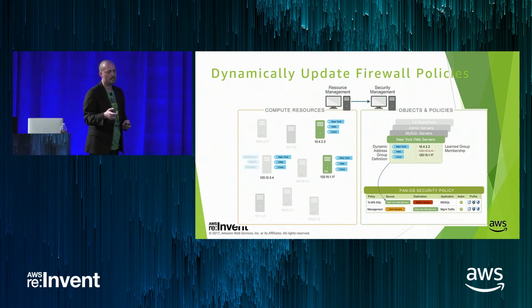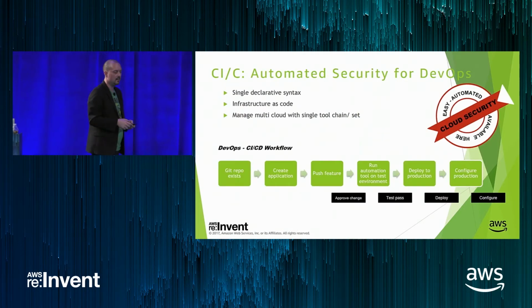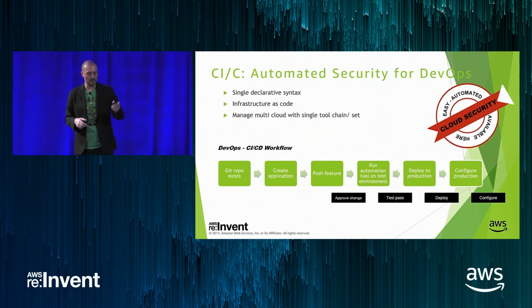And the last but not the least case is CICD automation. It's missing a D.